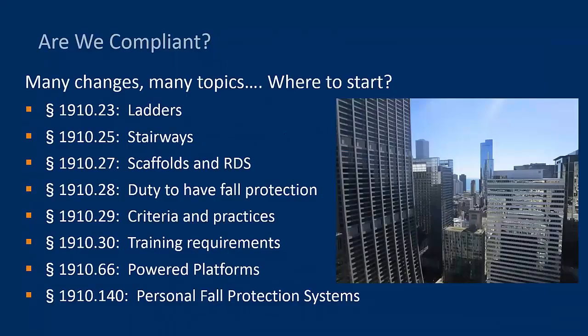I want to talk about some strategies that we can look towards to try to see if we are compliant or bring ourselves back into compliance or reach compliance for the first time. But this question itself, are we compliant, is a little bit daunting. Hopefully by now you're already identifying areas where your operations may be affected by the new OSHA rules and action is needed to reach or remain in compliance. But how do we tackle this thing?